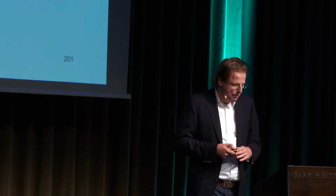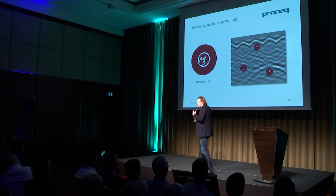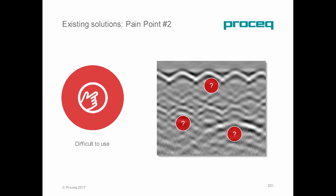Second pain point, difficult to use. And once again, if you read marketing documents of existing solutions, everyone talks about intuitiveness. Everyone talks about ease of use, but the reality is existing GPR solutions are extremely difficult to use, cumbersome to use, with complicated menus and settings, not to mention interpreting the images.